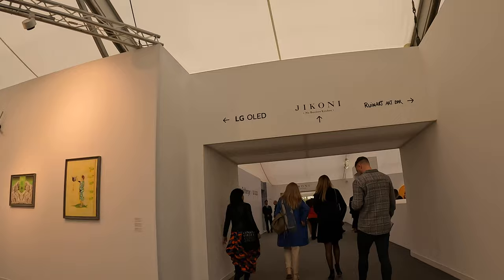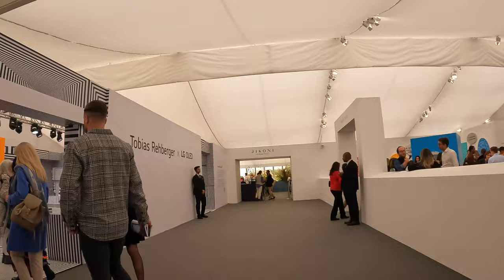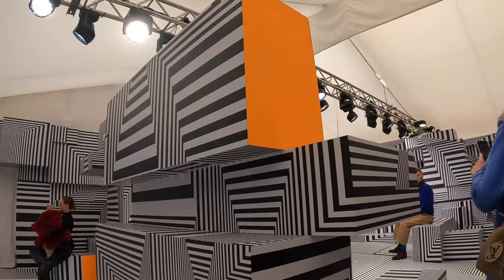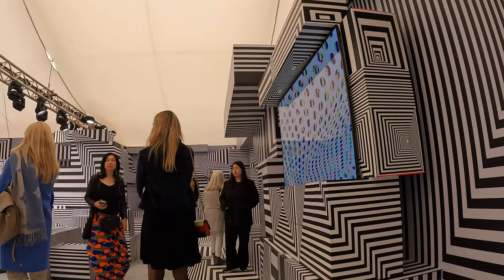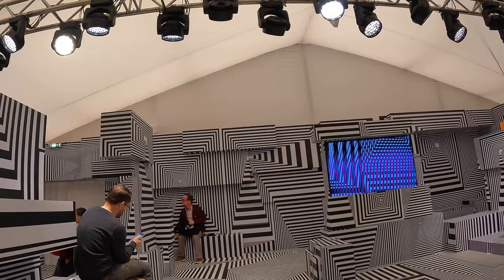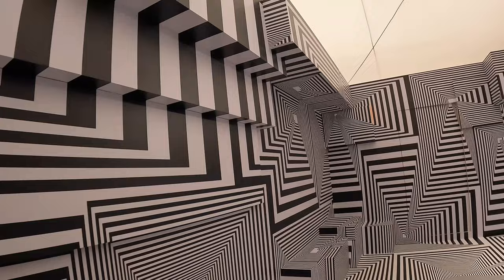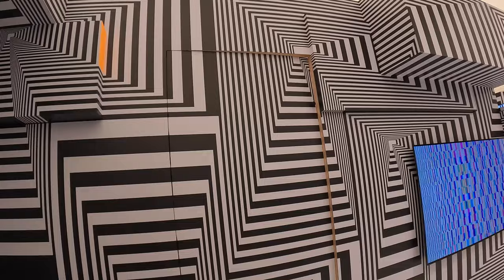LG OLED. I remember there was the LG OLED bit last year, I actually really enjoyed that. It was quite fun. Oh, look at it, funky. This is cool. I enjoyed this last year as well. Last year this was very much like a Damien Hirst thing with his NFT stuff. I'm not entirely sure what the vibe is this year. It's also one of the few places you can sit down. I guess it's just, ironically, showing off the TVs, isn't it? It's actually quite fun. I can't tell if that is a slope going down or not. It is. I wonder if I've lost quite a few of the older visitors in here. Falling over, crushed, slipping down to the ground.